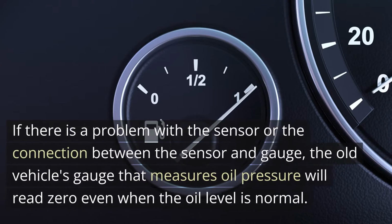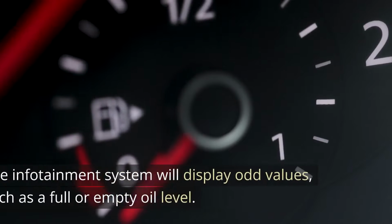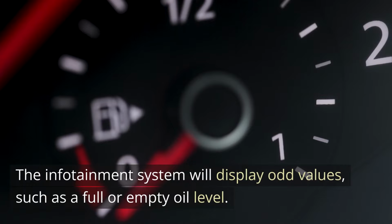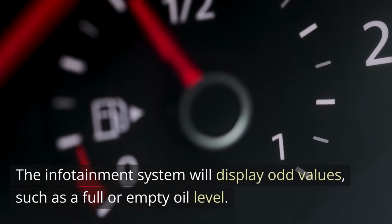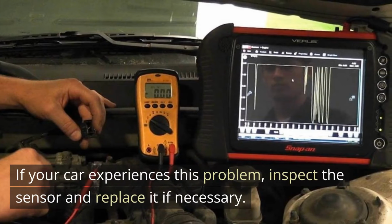2. The oil pressure gauge displays the incorrect reading. If there is a problem with the sensor or the connection between the sensor and gauge, the old vehicle's gauge that measures oil pressure will read 0, even when the oil level is normal. The infotainment system will display odd values, such as a full or empty oil level. If your car experiences this problem, inspect the sensor and replace it if necessary.